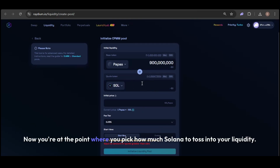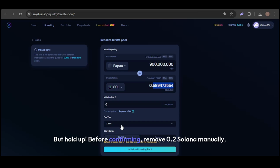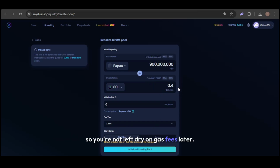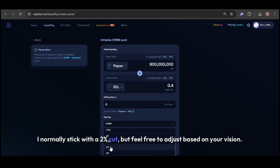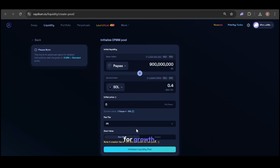Now you're at the point where you pick how much Solana to toss into your liquidity. Hitting max is the fastest way to use up whatever Solana you've got in your wallet. But hold up. Before confirming, remove 0.2 Solana manually, so you're not left dry on gas fees later. After that, set your token fee. I normally stick with a 2% cut, but feel free to adjust based on your vision. It's a solid rate that keeps users happy and helps the project stay on track for growth.